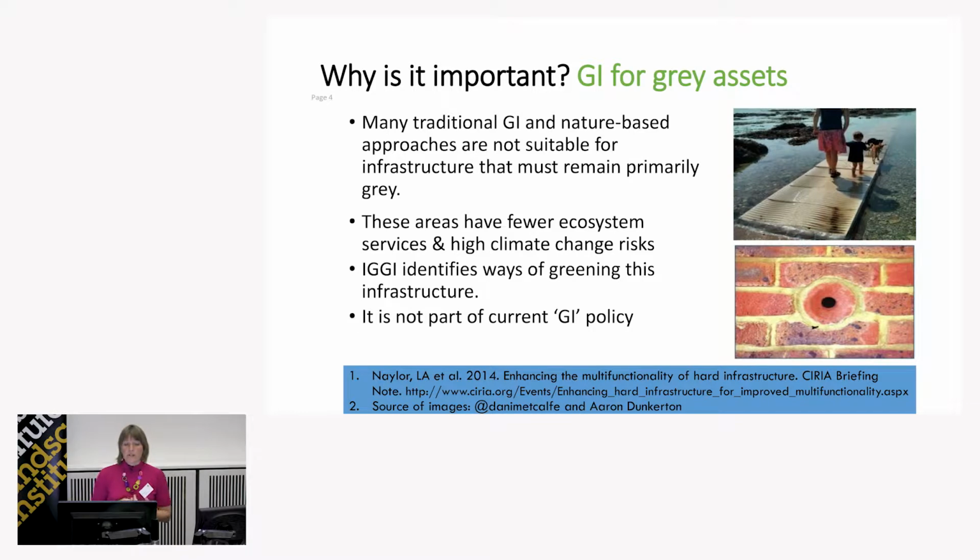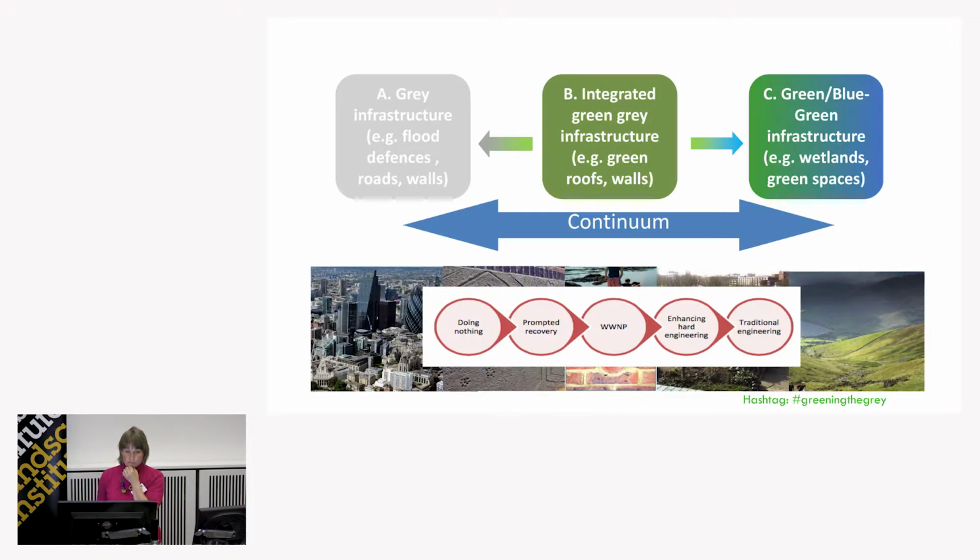So it's important because many traditional GI and nature-based approaches are not suitable for this grey infrastructure that has to remain primarily grey. The most urban cores of our cities have some of the highest climate change pressures in terms of heat island, for example, and the fewest ecosystem services, yet they're where most of us live. So the IGGI identifies ways of greening this infrastructure, and hopefully, once the project's finished, can start to influence things like GI policy.